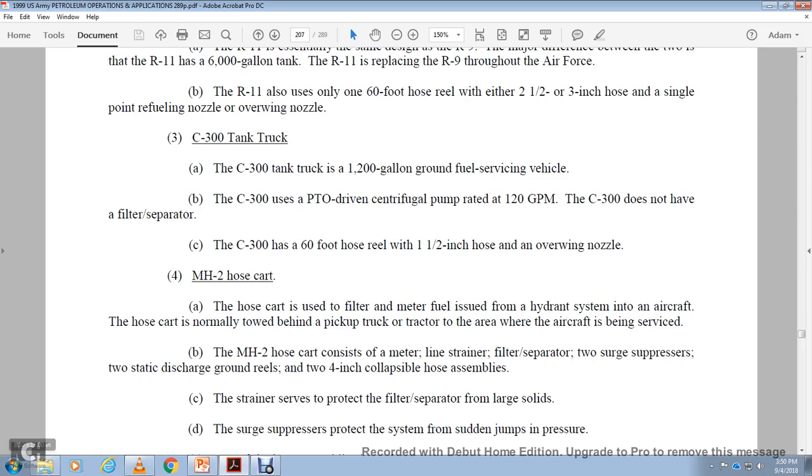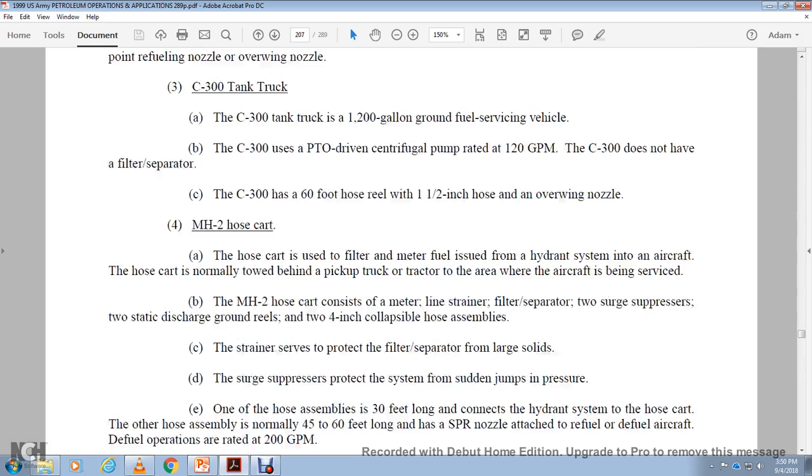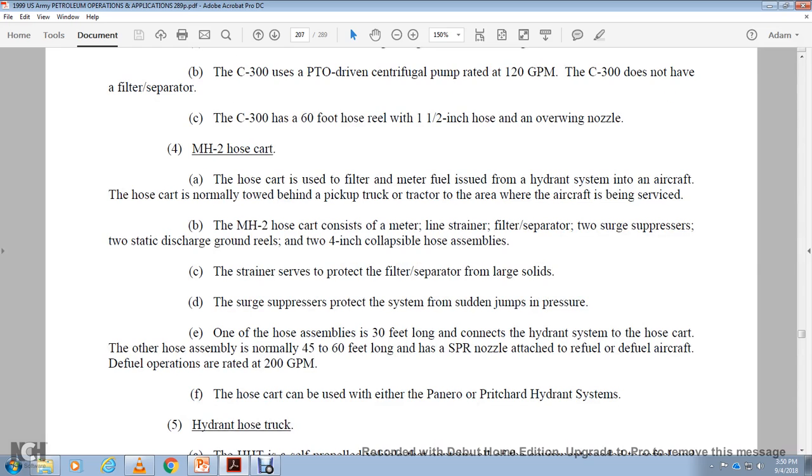Some of these items serve to protect the filter separator from large solids, and the surge suppressor protects the system from sudden jumps in pressure. One of the hose assemblies is 30 feet long with the connection to the hydrant system, the hose on the cart. The other hose assembly is normally 45 to 60 feet long with the SBR nozzle attached to refuel and defuel the aircraft. The defuel operations are rated at 200 gallons per minute. The hose cart can be used with either the Pantera pit or hydrant system, or the hydrant hose truck.